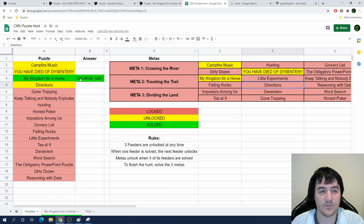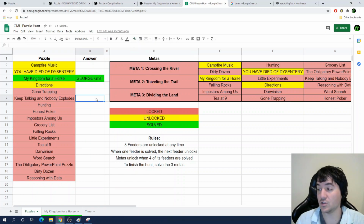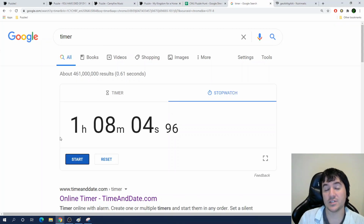So that means that we've finished this My Kingdom for a Horse puzzle, which unlocks the directions puzzle. So that means from here, we can go on trying to solve either Campfire Music, You Have Died of Dysentery, or try the brand new puzzle of Directions. I'm going to pause my timer here. The video's probably not over yet. I'm probably going to start up a new timer for the next puzzle in the solve.